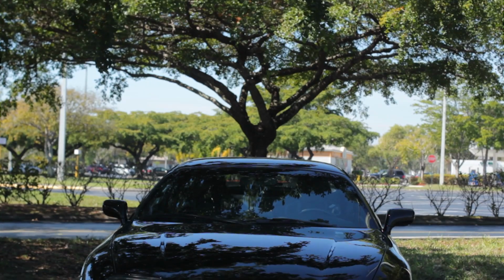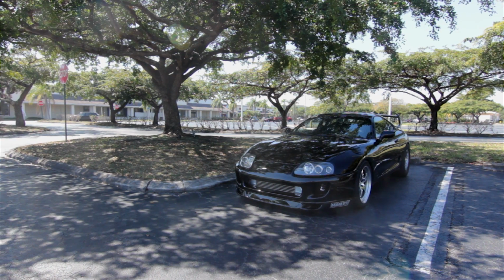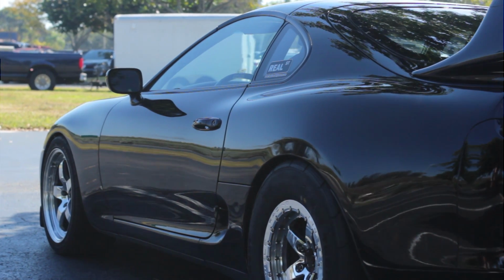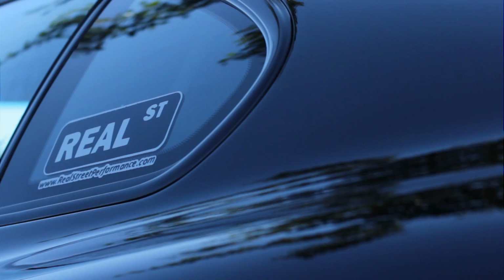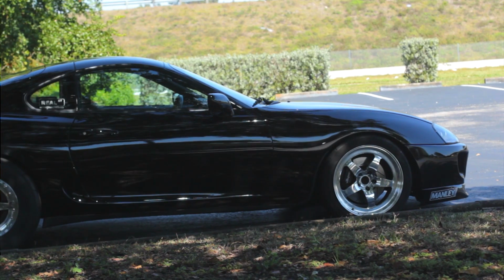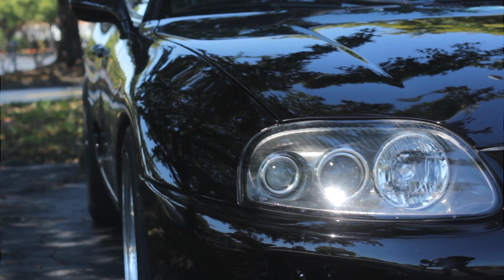So today, ladies and gentlemen, we are finally in a Mark IV Supra. This belongs to Javier of the wonderful friends over at ThatRacingChannel, and he was kind enough to let me drive his beautiful, beautiful Supra built by our friends at Real Street Performance in Orlando, Florida. Real Street Performance is a shop down in Orlando, Florida, and they are very much known for building all sorts of things, but Supra seems to be their forte. Anything with the 2JZ.